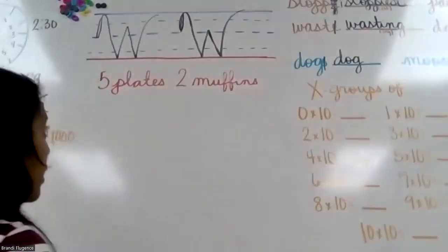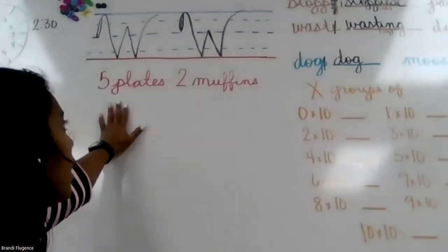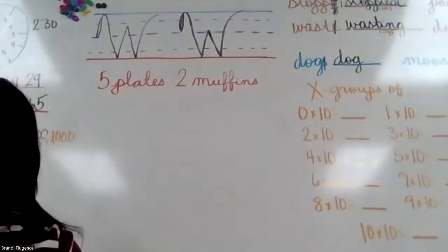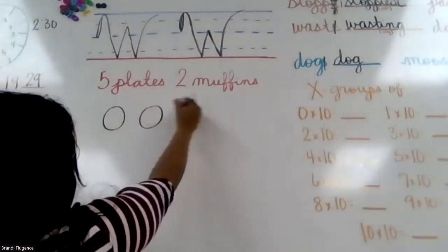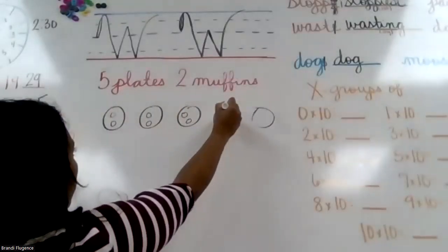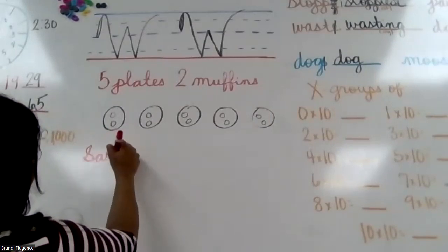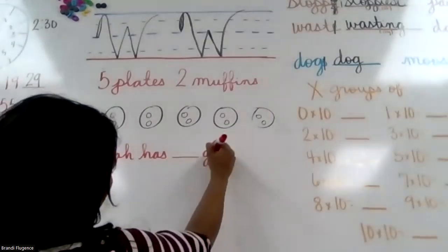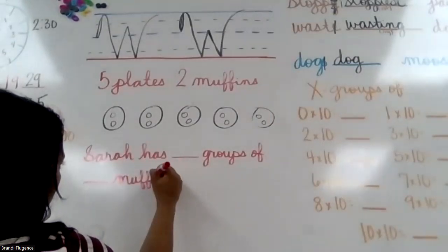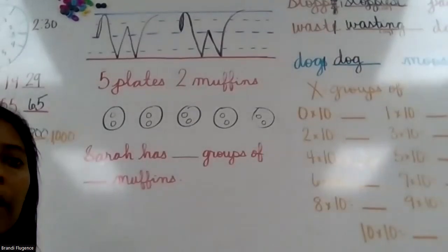Okay, Sarah has 5 plates with 2 muffins on each plate. We need to figure out how many muffins she has total. So again, Sarah has 5 plates and there are 2 muffins on each plate. We need to figure out how many muffins she has total. Let's create a picture. So we need to draw the 5 plates. Let's draw our 5 plates. 1, 2, 3, 4, 5. And then we'll draw the 2 muffins on each plate. Okay, so that's the 5 plates. 2 muffins on each plate, yes?